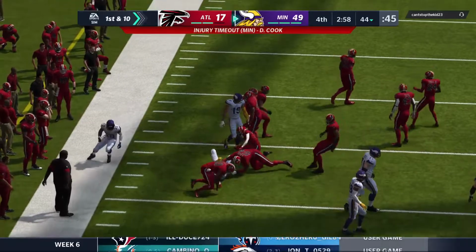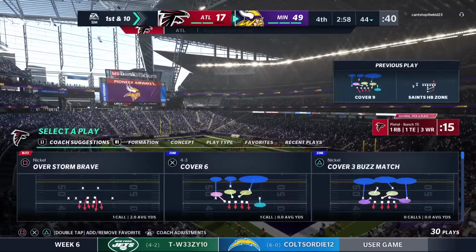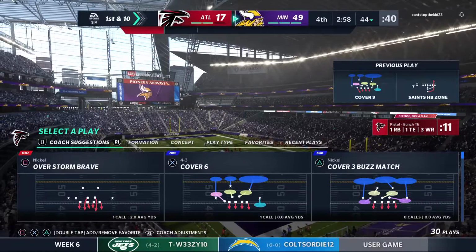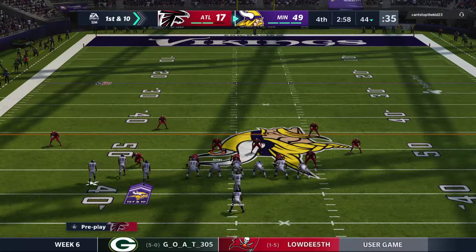And they'll get it up just short of the 45 at the 44. After the play, not a good sign. Dalvin Cook staying on the ground. While the training staff takes a peek, we'll take a break. Took just 1 play to move all the way to the 44 as they try again on first down.